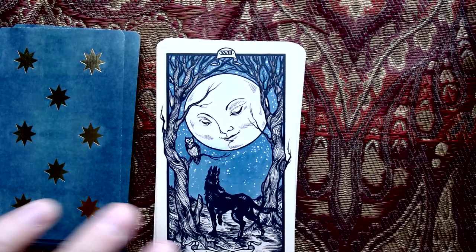Also, the water flowing there, that's very interesting, that interplay right there. I just noticed how this looks. Very interesting. Here we have the Nine of Cups.